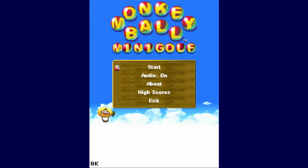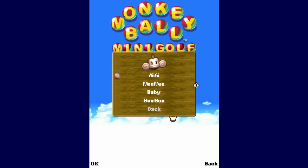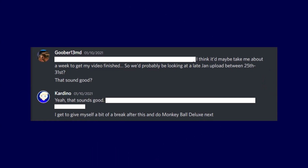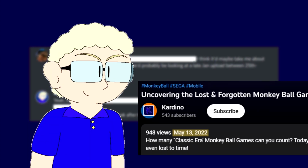Luckily for us, there were a select few games already preserved. This included Monkey Ball Mini Golf, and within a day, we had it running in an emulator. Easy peasy. Looking back, it's funny because we originally thought this project would wrap up within a month or two. Oh, how little we knew.